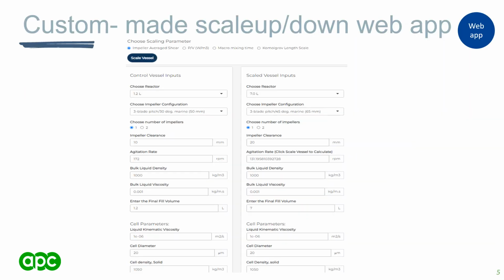This is an example of a mixing web application. We have two columns here. The left is the control vessel. On the right, we have the vessel that we want to do the scaling to and find out the agitation to be used in this scaled up or scaled down vessel.